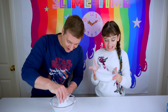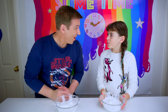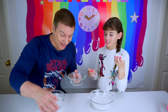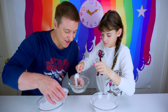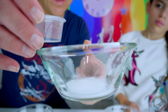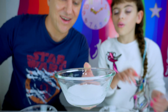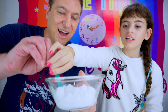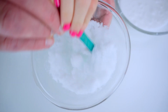Here we go. Slime's made. We got our slime. Ooh, time to make the snow. Cool. I got the bowl. I got the snow. And I got the water. Let's go. Added the snow, now the water. So cool. Now we just stir it a little. It's like real snow. And now it has a little blue tint.